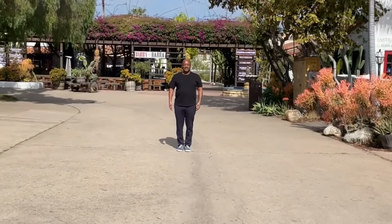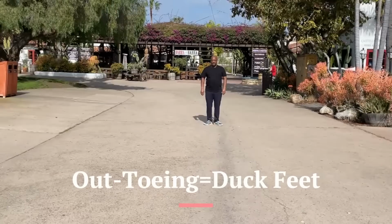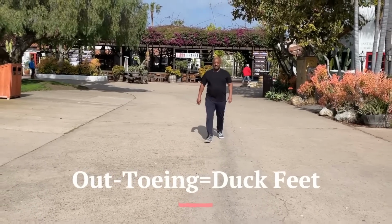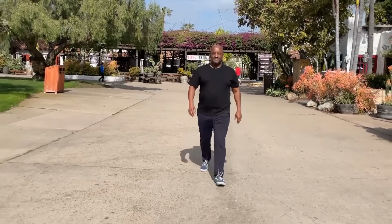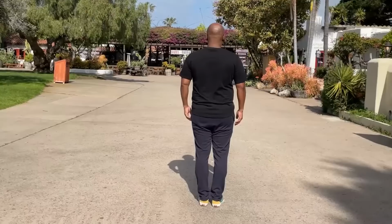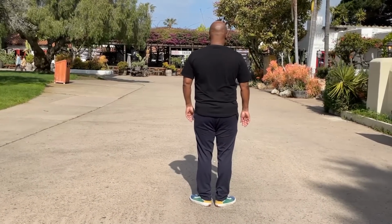This next variation may be the most common because it's associated with out-toeing, or duck feet. By my observations, this is the most common walking technique issue. People may think that duck feet are a problem with the feet and the legs, but the truth is all walking issues are a problem with the core, and you can see the effects in the core.